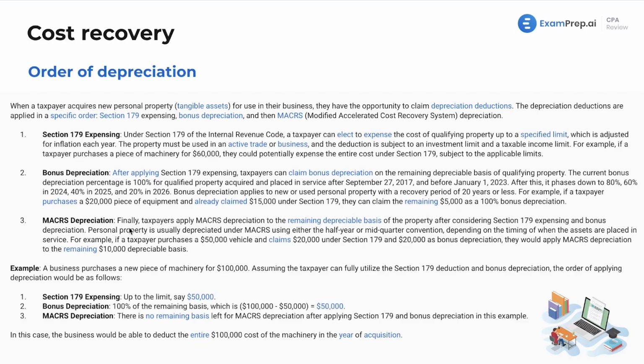And then lastly, getting over to MACRS, taxpayers apply MACRS depreciation to the remaining depreciable basis of the property after considering 179 and bonus. Personal property is usually depreciated under MACRS using either the half-year or mid-quarter convention, depending on the timing of when the assets are placed into service. For example, if the taxpayer purchases a $50,000 vehicle and claims $20,000 under 179 and $20,000 as bonus depreciation, they would then only have $10,000 left of a depreciable basis for that asset.